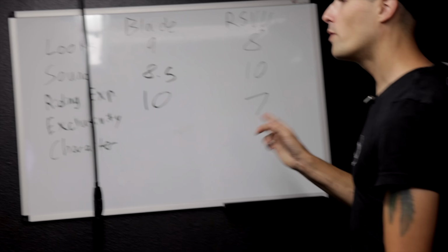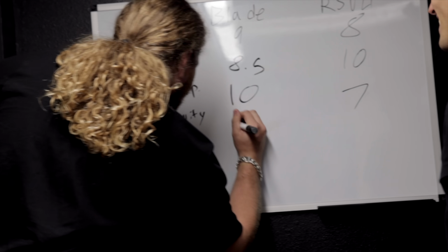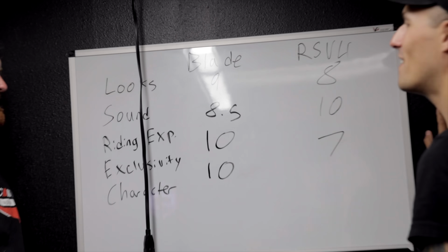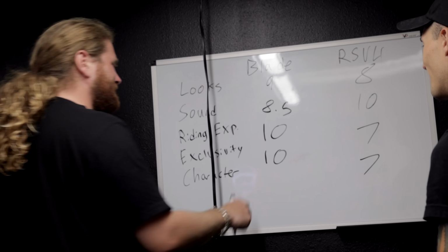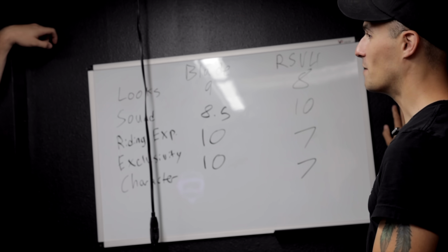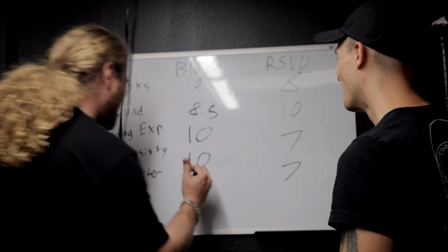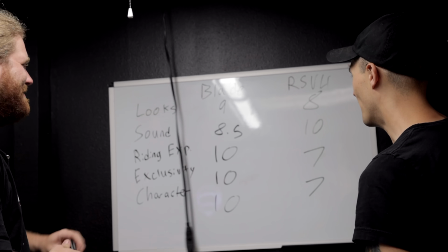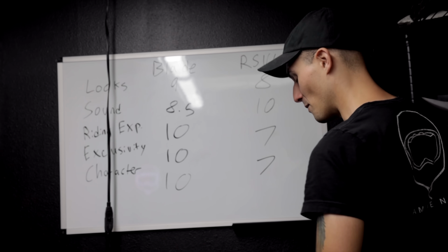Exclusivity, though. A blown up Fireblade is very exclusive, isn't it? How about a 10? And that RSV4? You can get those anywhere, man. I think a 7 as well for exclusivity. Yeah. Now character. This is the big one. It did explode. That is some true Italian bike stuff, I think, to drop all its oil. So I think a 10 for character as well. What powerful energy this bike has. Come from behind for the blade. Yeah, so obviously, that sums it up right there.